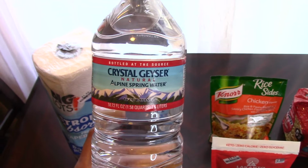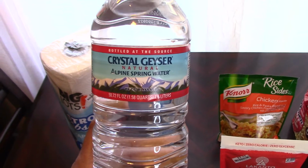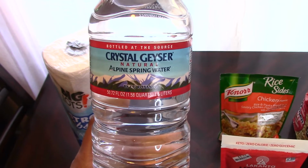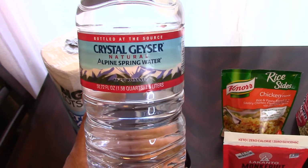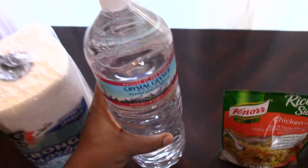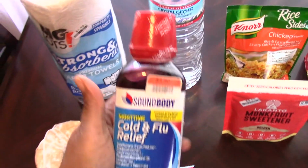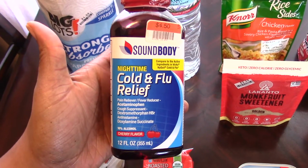You can find the 1 gallons at Walmart for $1, and you can find them at the Dollar Tree as well. But if you're like me and don't have as much space to load up on a whole bunch of water, load up on water filters, because I have a lot of those as well that I picked up from Walmart. And then I picked up some cold and flu relief medicine.